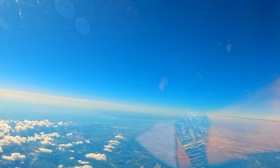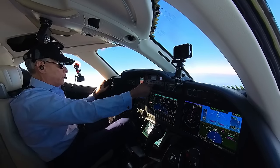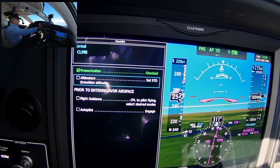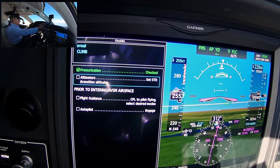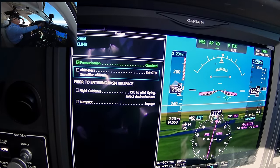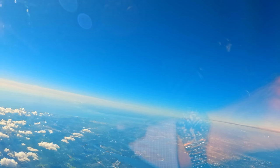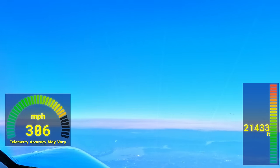HondaJet 430 Delta Charlie, New York Center, Roger, fine, maintain, hold 220. 220 now, 0 Delta Charlie, thank you. All right, set that in. 220, go ahead and hit Felch, and I'm going to use a climb speed. And I'm probably not going to climb at 210, I'll climb at like, I don't know, 225. Well, maybe I'll give him 210, I'll give him a fast rate of climb.